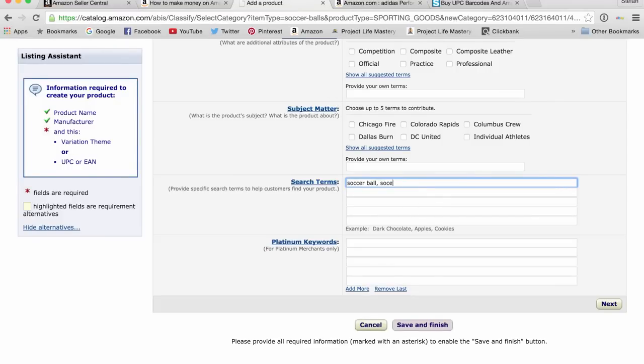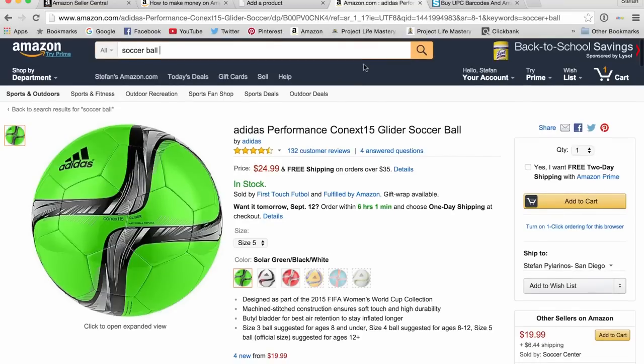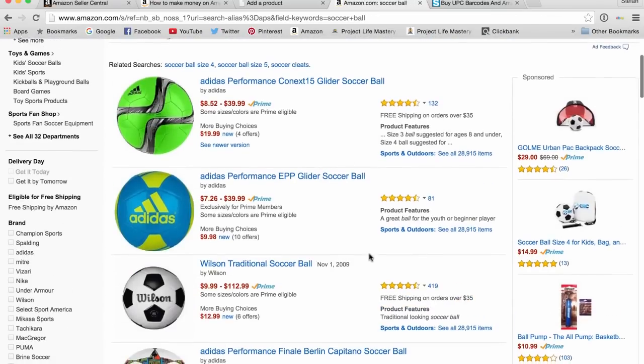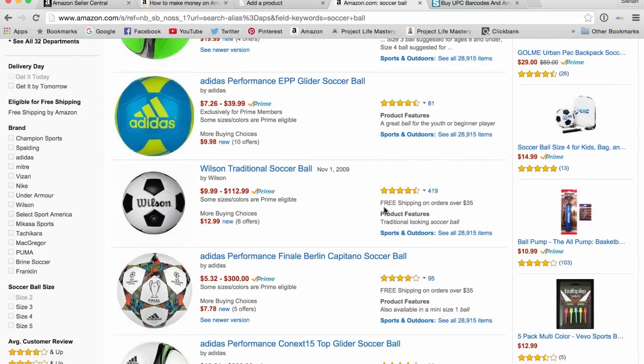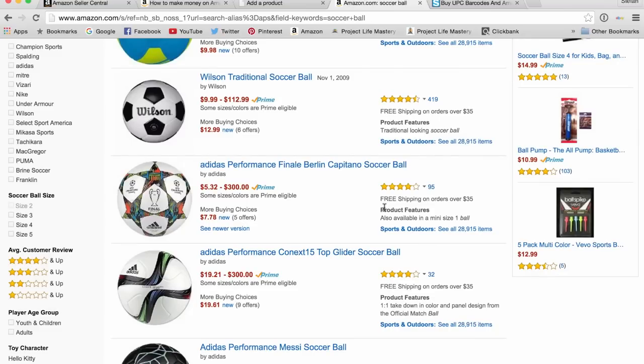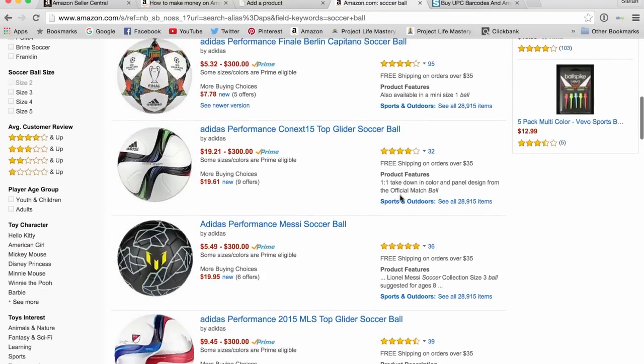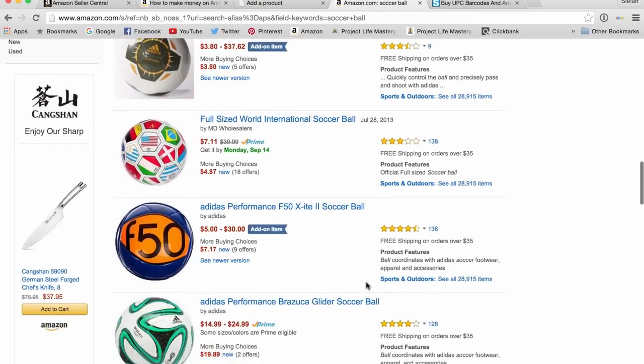So soccer ball size 5, soccer ball Nike, and etc. You just continue that. And again, if you can think of other related keywords as well, then that's awesome too. So even if you just type in soccer ball and you look at the other products and what keywords they're using, that could be really useful for you as well, just to get some ideas. So maybe even Adidas soccer ball or Wilson soccer ball. These are all keywords you can throw in so that when people search for those products, your product will show up as well, and that could potentially lead to a sale.